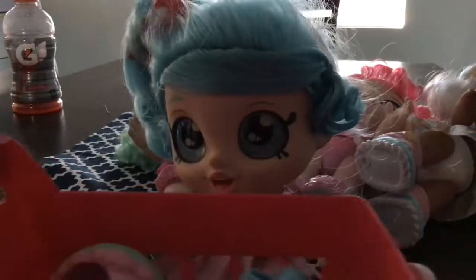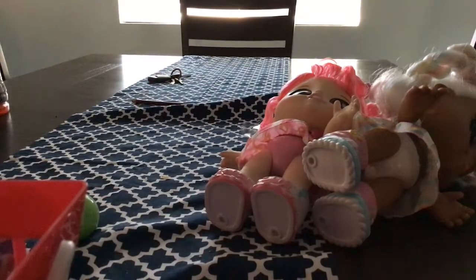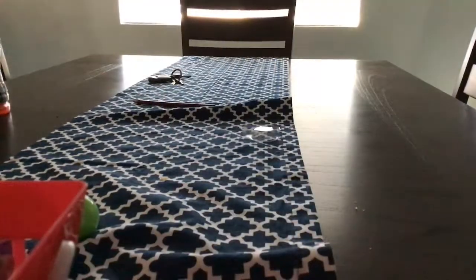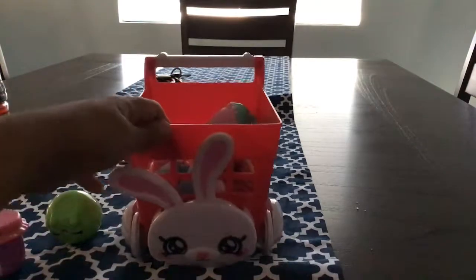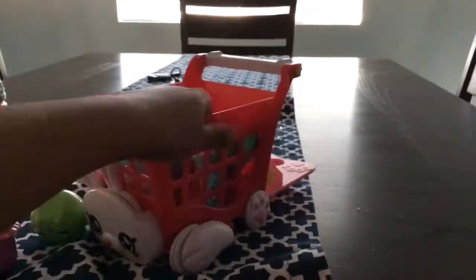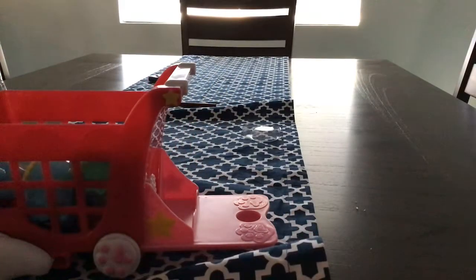Now this is Bunny. Okay, you can move now, Jessie Cake. This toy right here that I'm showing is Bunny Cake. We need more space. Okay, let's move the Candy Kids out of the way for a little while, and then I'll put them back. Don't worry, you guys. Okay, Marshmallow over here. So here we have Bunny Cart. She's so cute. Her ears move when you're pulling her, and her legs move too, and her little paws in the back. And right here you might see little paw prints.